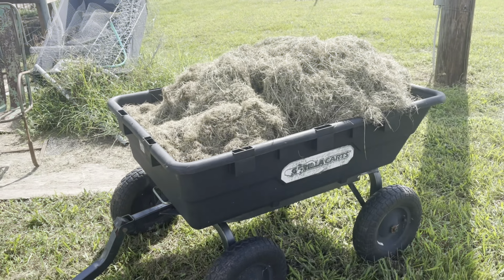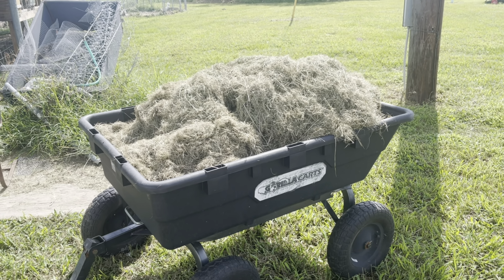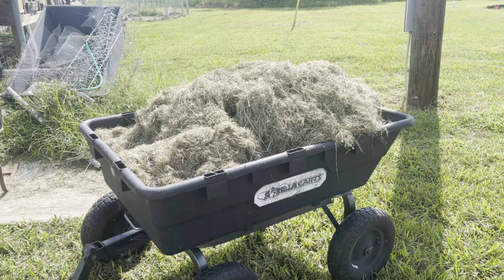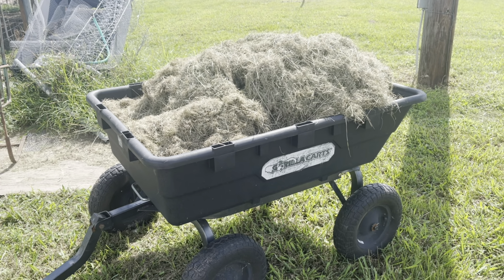I'll show you the grass that I got in this little cart that I got. This is some of the grass that I've gathered. All the cutting dried up a little bit. It's almost like, hey, shoot, I could have baled it. Anyhow, I'm going to go ahead and dump this in with our goats. Let them enjoy it.